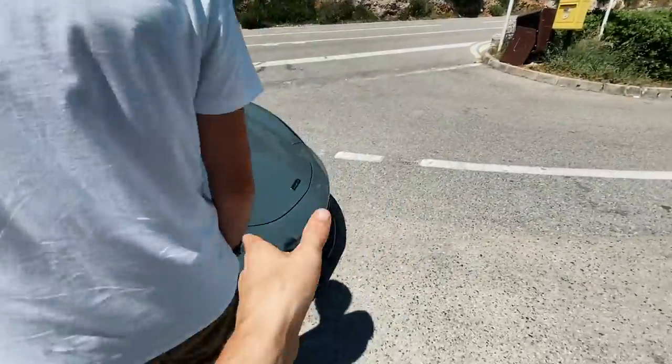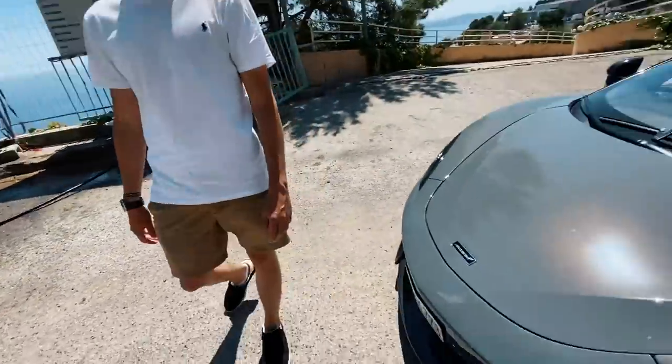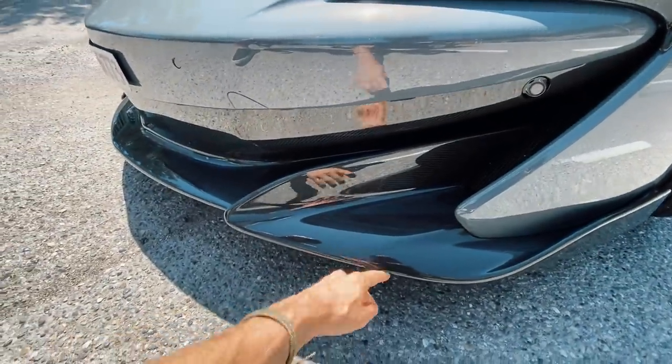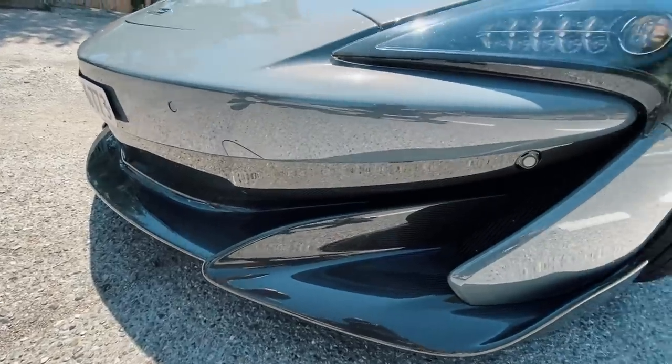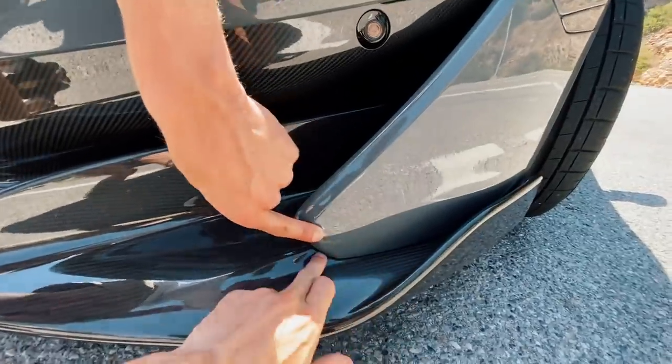And you've got basically every single possible option. Sorry for some noise, there's some construction going on around here. We didn't choose the best spot. But look, full carbon front splitter, which is a completely new design compared to the 570. You've got these little winglets here to feed the air through that piece right here. So this is all extra.